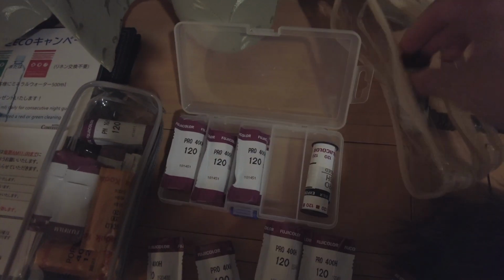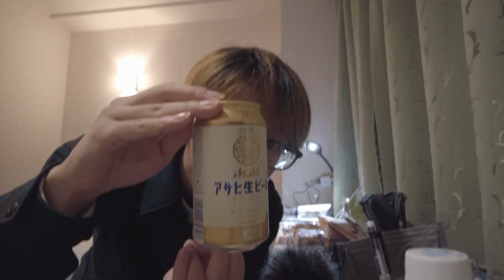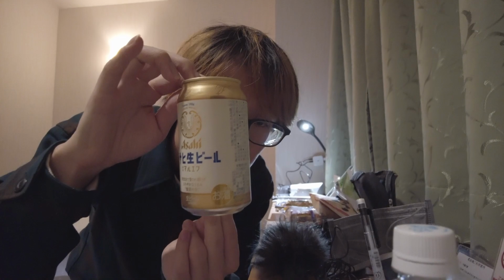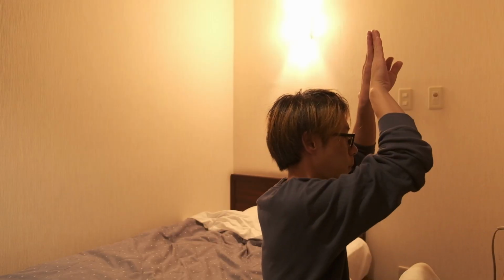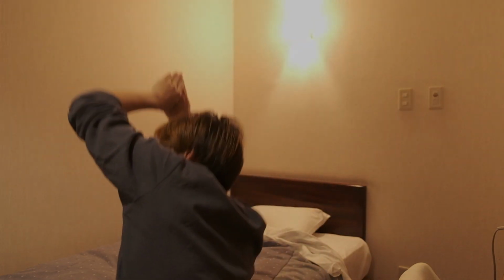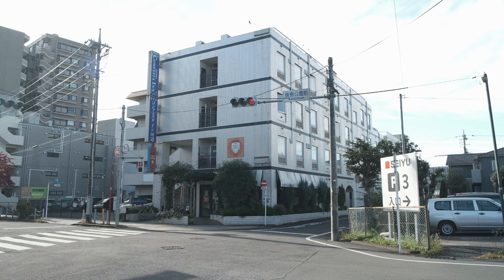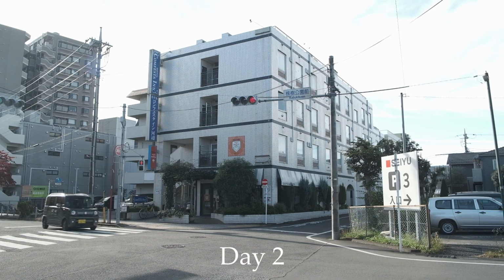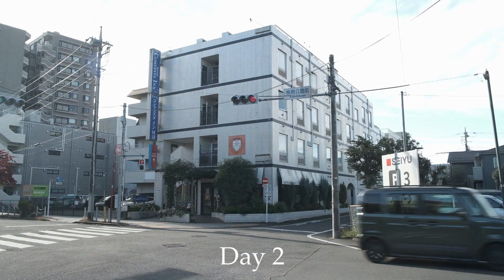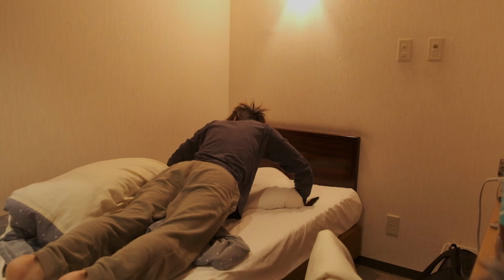And after exhausting myself, I basically returned to the hotel, and a can of beer basically did the charm. I basically had to go to a vending machine, which was within the hotel actually.